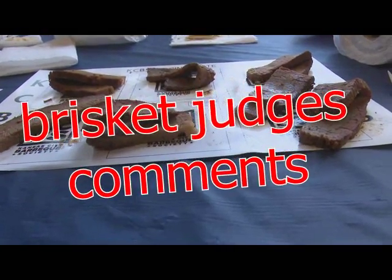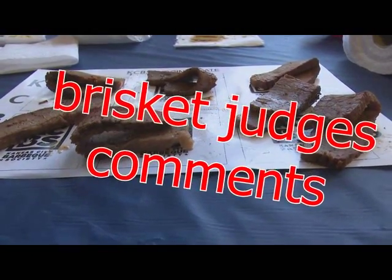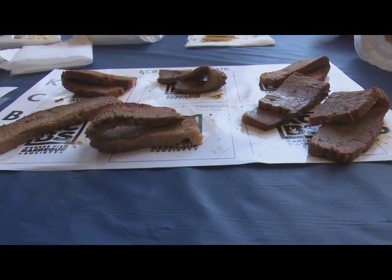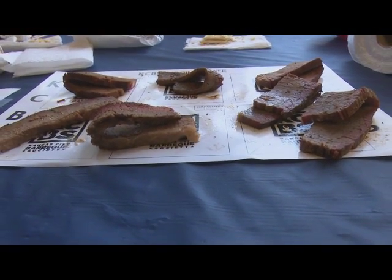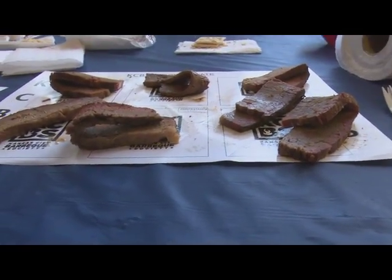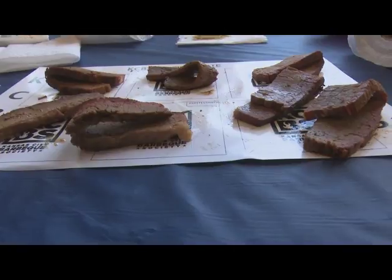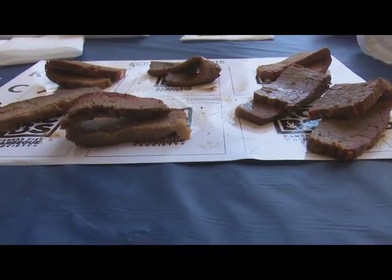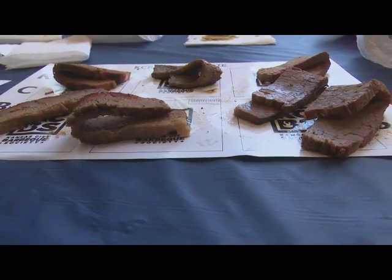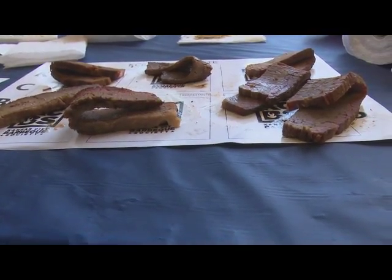Like the flavor of it. It was cooked well, perfect texture. The least favorite was this one because it was dry and tough, and there was really no flavor to it. I agree. Number 5 was the best to me. Number 3 the least, and number 4 probably as well.